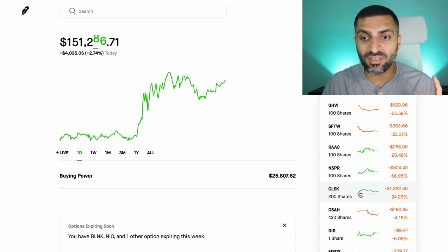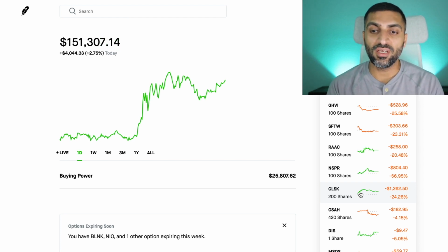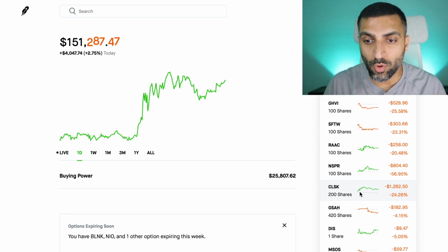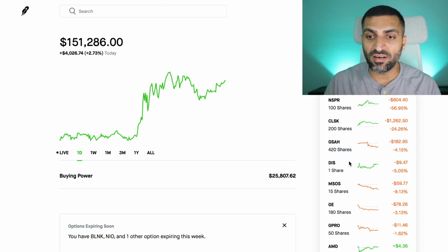Anyways, with that being said, we're going to try to get our money out of GSAH, and then we're going to try to move it into CleanSpark. CleanSpark, once again, is seeing a lot of momentum. I am liking the company. I like their vision. I like what they do. I like their crypto play. So I like a lot of things that CleanSpark is doing, and I plan on investing more money into CleanSpark. Right now I have only 200 shares. I would like to get that number up to 1,000 shares and hold that for the entirety of this portfolio.